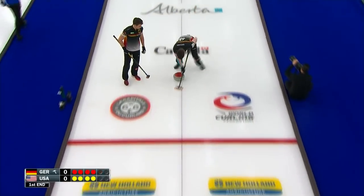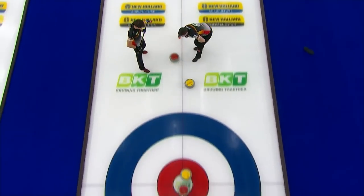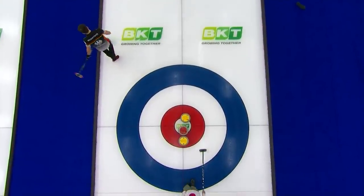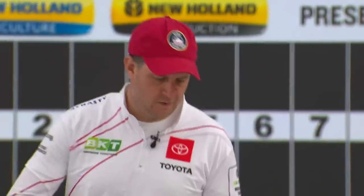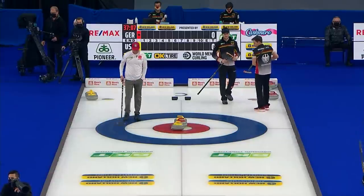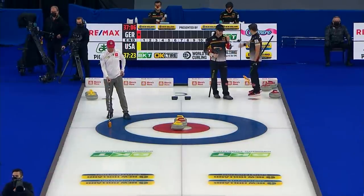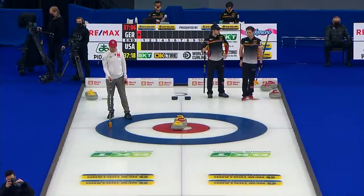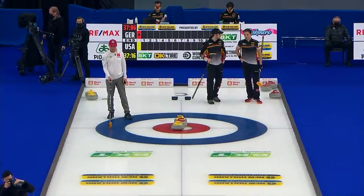Looks like calling for the run back for Germany now. Just opening up the front. A little peel on the front guard. It's a good idea. Three. This side though. Dead in front of. Wanting the center line side, or as we look at it, the right side of the rock because of the offset in the house. So just short of the rings.